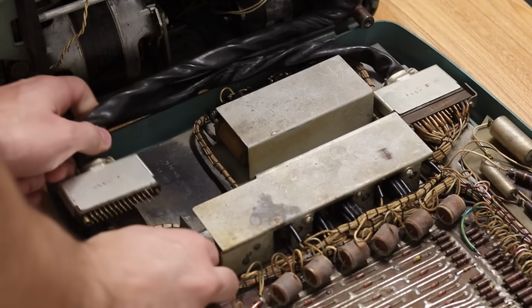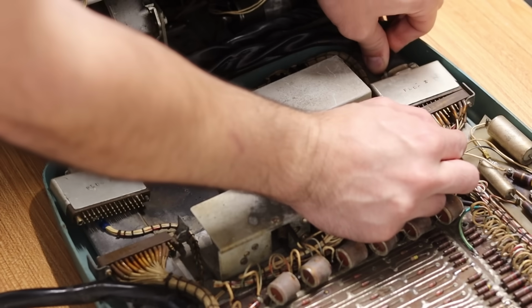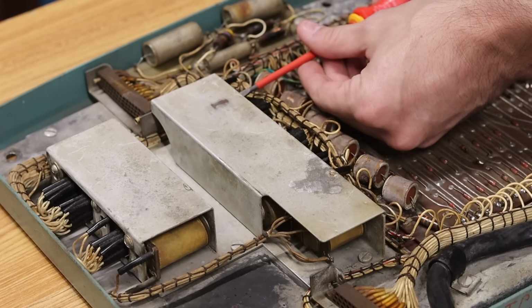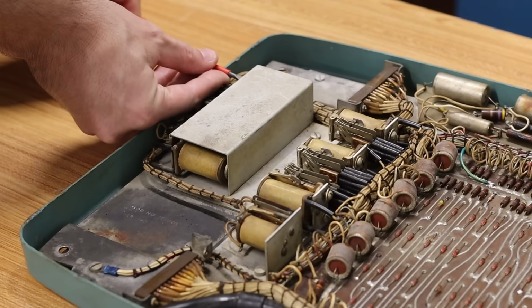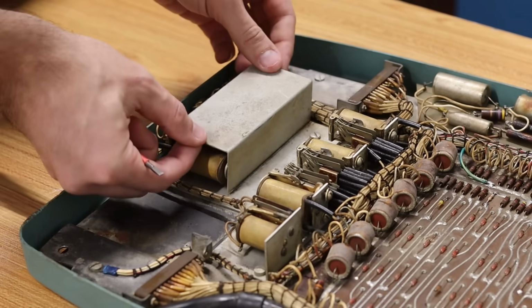Let's separate the bottom plate from the mechanical bit completely by unplugging the 2 cable connectors that go between them. Then to get access to the relay matrix, there are just 2 plates, each held on with 2 screws. Loosen those up and both plates pull up and off with ease.